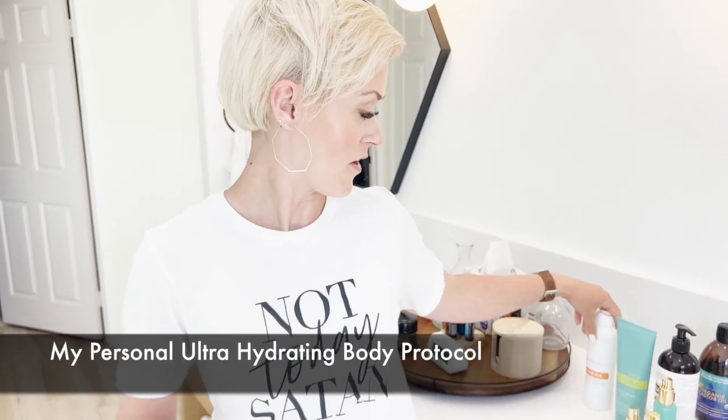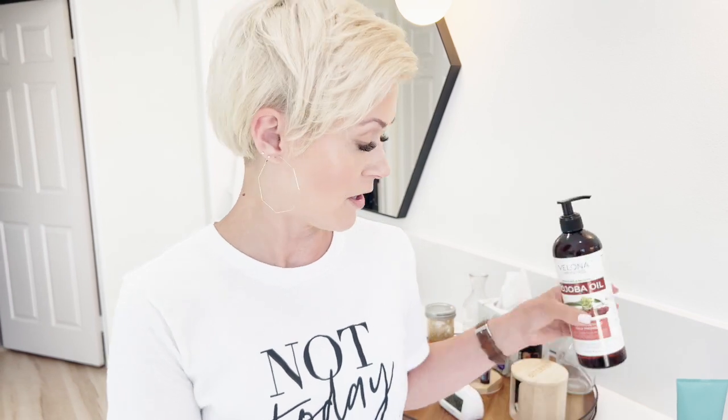We also have my favorite protocol right now that I've been talking about a lot on social, using doTERRA's After Sun Spray all over the body, rubbing that in, followed by doTERRA's unscented lotion. So there's no toxins in any of doTERRA's products. They're all super safe for our body. And then putting jojoba as that third lock-in layer on top of that, because the jojoba oil can drive through that moisturizer and give you ultra hydration all over your body that honestly lasts for like 2 days. So that's been my favorite protocol for my body so far. So those are my favorites.